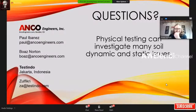Okay, Paul, could you please explain the servo actuator concept that we use in our shake tables?